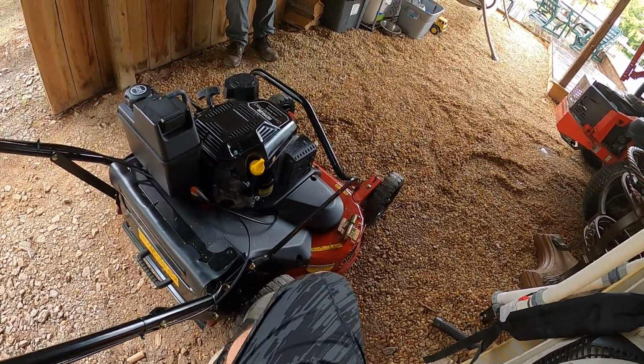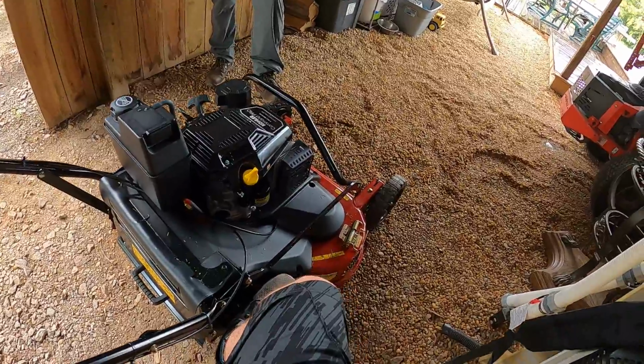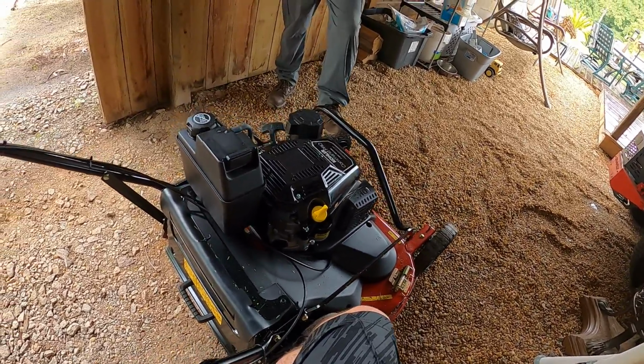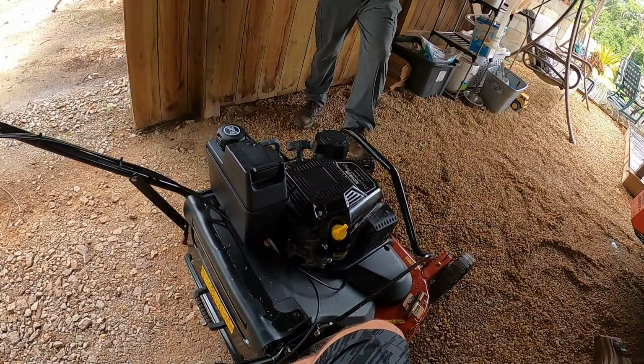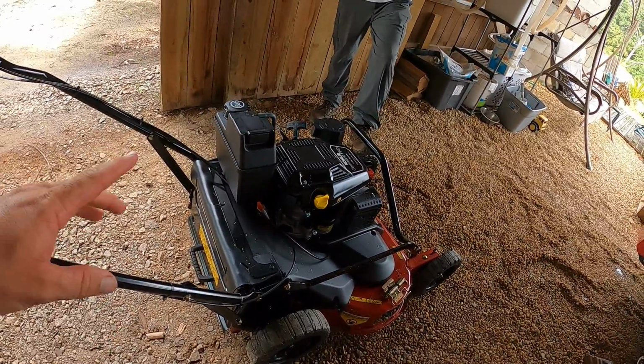This has a 1 year fully commercial warranty, 3 years on the engine. That's good, I guess it's okay. Yeah, I kind of wish it was 2 years on everything, but that's how all these push mowers do it. Toro and Exmark, it's only 1 year on this stuff. But again, I mowed my other one for 6 years and I never had a problem.